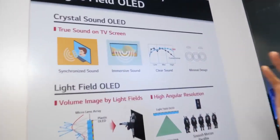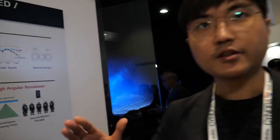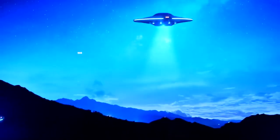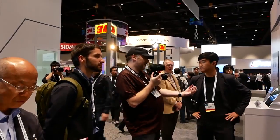And also, CSO can give you more immersive sound because the conventional TVs have to fire their sound downwards, you know? Under the screen. Yes, that makes an unnatural experience, that breaks the psychological experience. Exactly. When the sound hits the ground, it doesn't hit the viewers the first time around. Every other TV has a sound coming from outside the TV. Yes. This one has it coming from inside the TV.